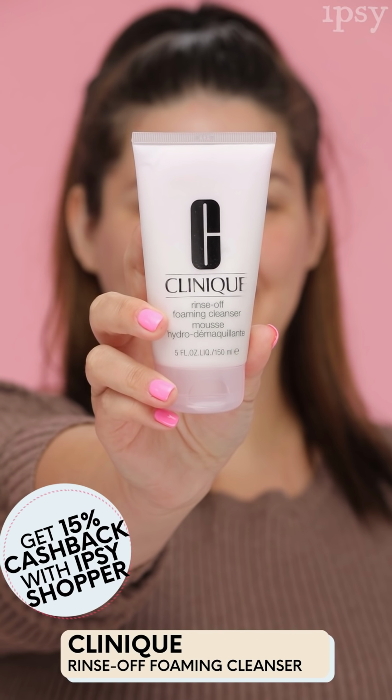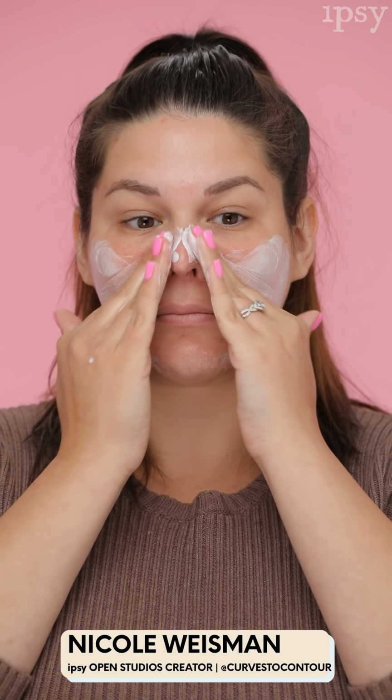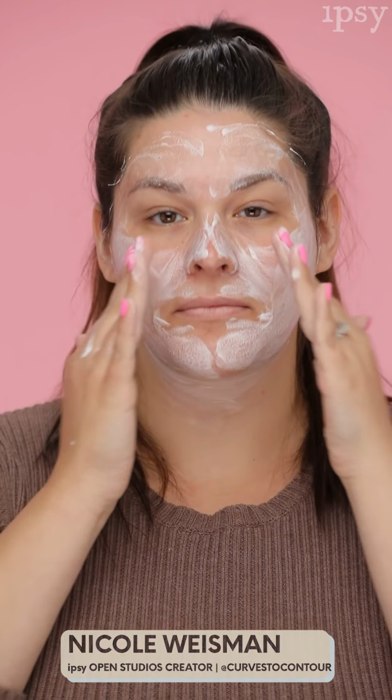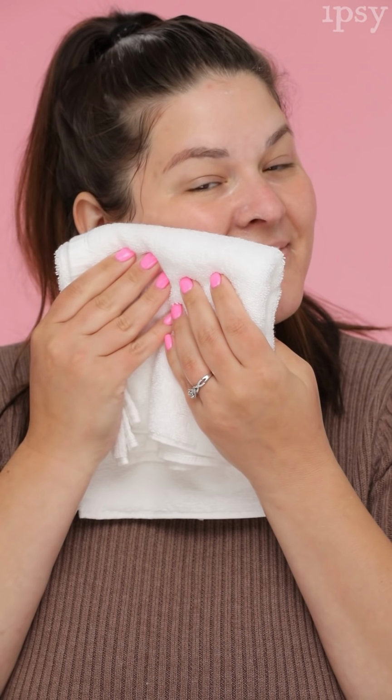If you have a combination skin type, you may have an oily T-zone, but then dry everywhere else, like your cheeks or forehead. You may have larger pores and experience more blemishes. But you need to find your balance with this one. The best cleansers for combination skin are actually gonna be a foam cleanser. Foam cleansers are lightweight, and they can start out as a cream or gel and then turn into a foam. So these cleansers are gonna really help rebalance your skin, just like this Clinique Rinse Off Foaming Cleanser.